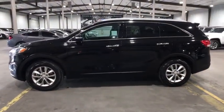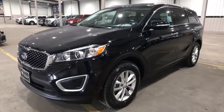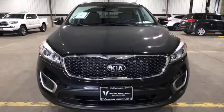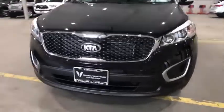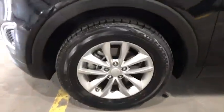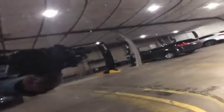Backup camera, traction control, Bluetooth, dual airbags, alloy wheels, power steering, four-wheel disc brakes, rear window defroster, power windows, electronic stability control, CD player, security system, trip computer, panic alarm, brake assist, overhead console, tachometer, remote keyless entry, front reading lamps. Drive away with a great deal on this vehicle.